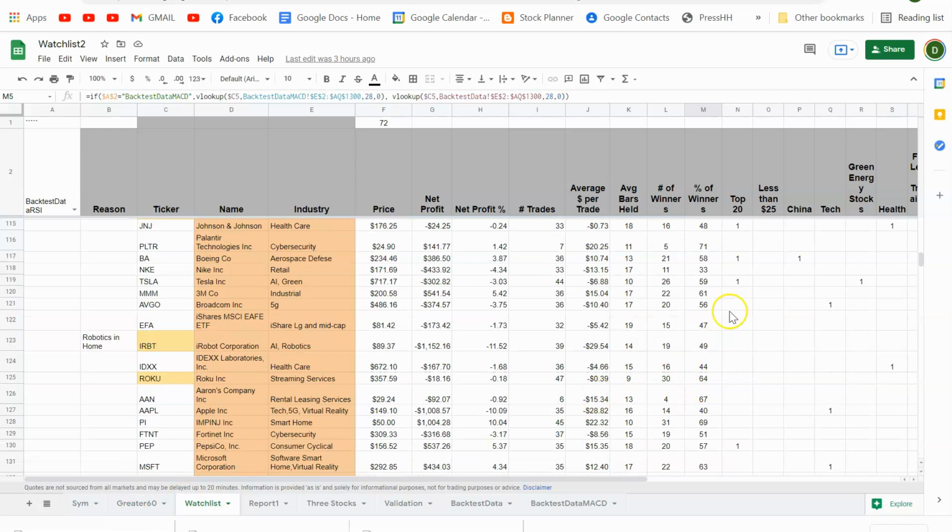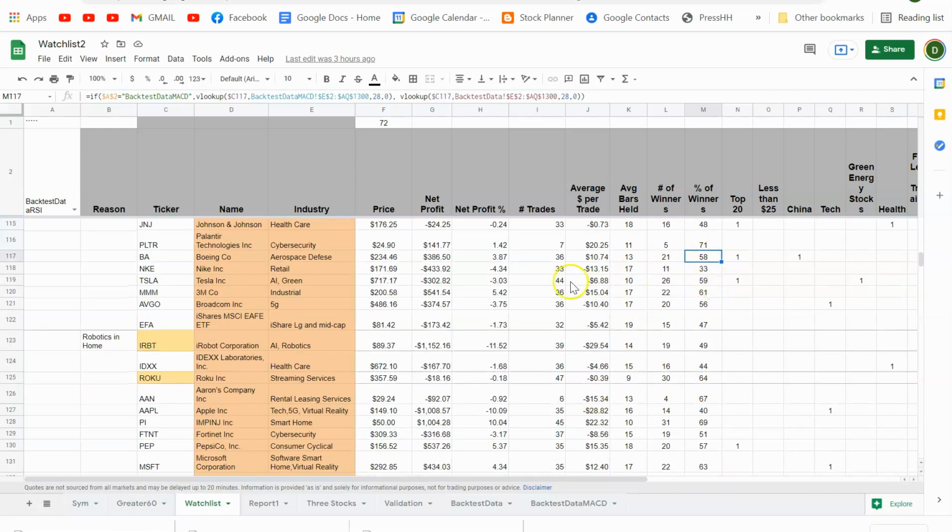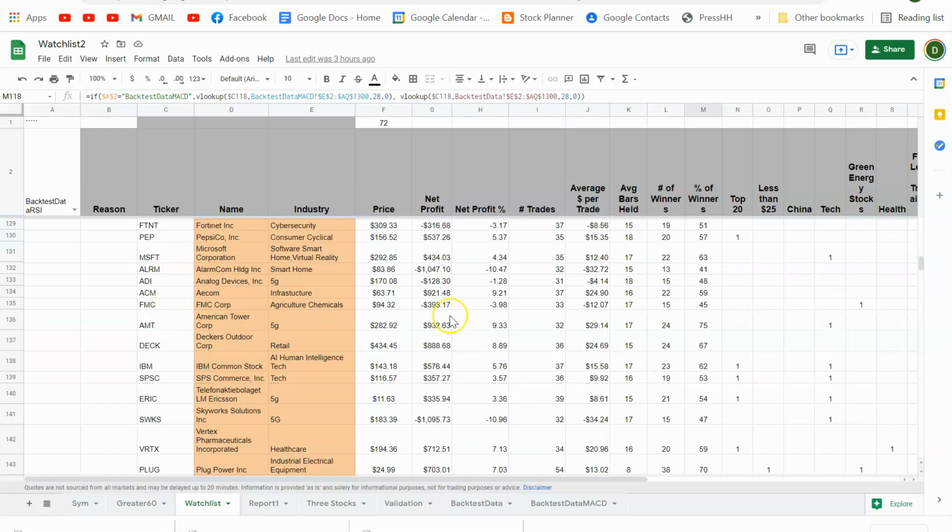So there's plenty on the list, and as long as you get 50% or better. Nike 58 win rate, and you would have, that's not good though. That net profit over the last 4 years is not good. Oh, and the win rate wasn't good either. Okay, I was on the wrong line. Let's look at the one up above it. Boeing. I like that, that's industrials. Nike, not so hot. 33% win rate. That's not so good. So these are my things on my list, but not all of them are terrific with this particular trading system.